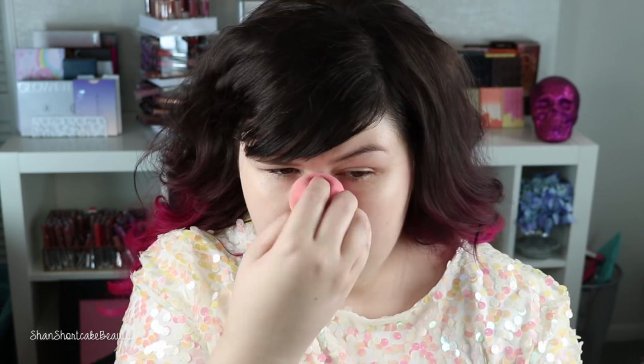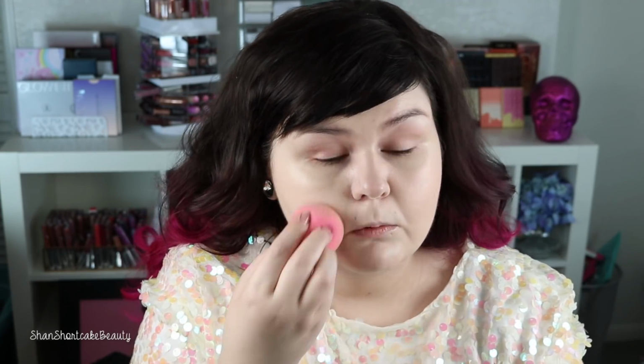Foundation, it's got a pump, which is nice. So this one, it feels very sticky. I feel like I'm gonna need a few pumps. Just gonna blend this out. The color is really good. I'll give them that. The color is really good.